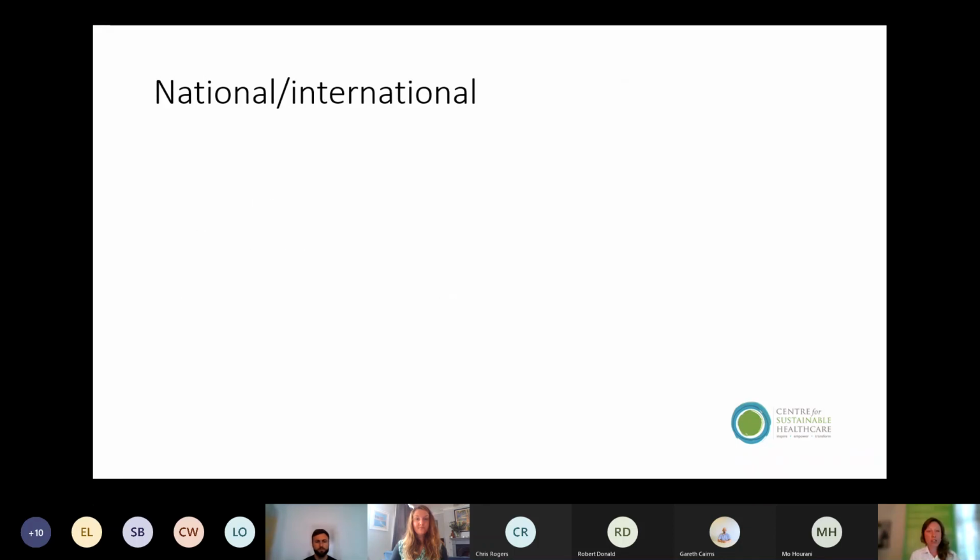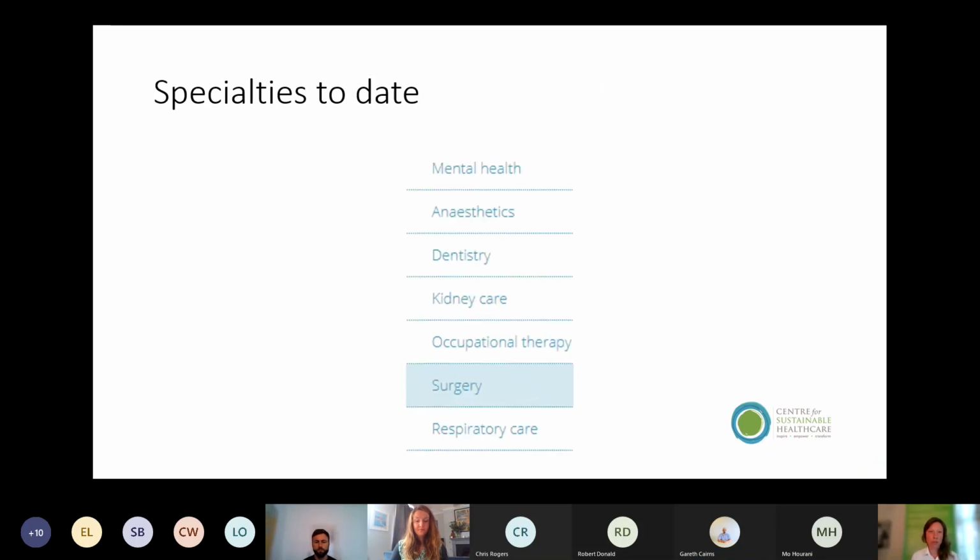So in terms of national and international cultural change, we work in terms of specialties. We've worked in a range of different specialties to date. You'll see the list here, and we're actively working on more. The new specialty that I'm leading on at the moment is transformation in surgery, and I know that we're soon to be working with a fellow in gastroenterology as well, which is some work that we're doing with Boo.